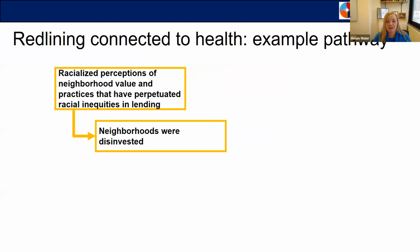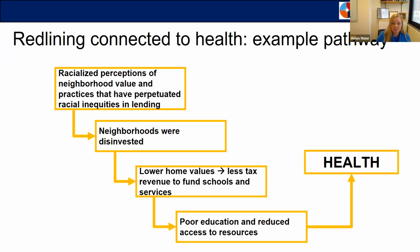So just to clarify some of the conceptual model, we thought we'd give an example pathway. So we know that redlining influenced racialized perceptions of neighborhood value and practices that have perpetuated racial inequities in lending. And this has led to disinvestment in redlined neighborhoods. Disinvested neighborhoods have lower home values, less tax revenue to fund schools and services, and this could result potentially in poor education and reduced access to resources for residents. And we know all of these factors impact neighborhood health.